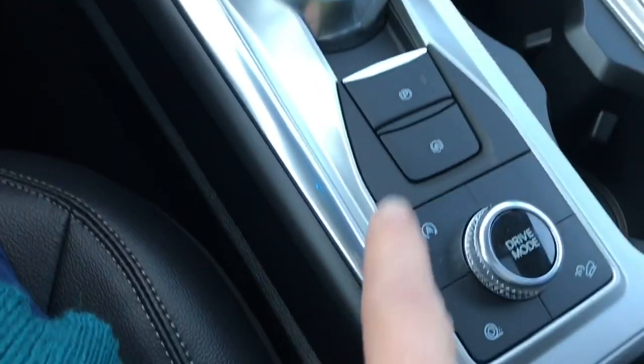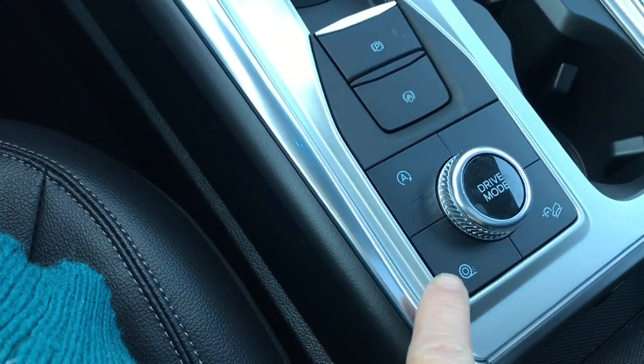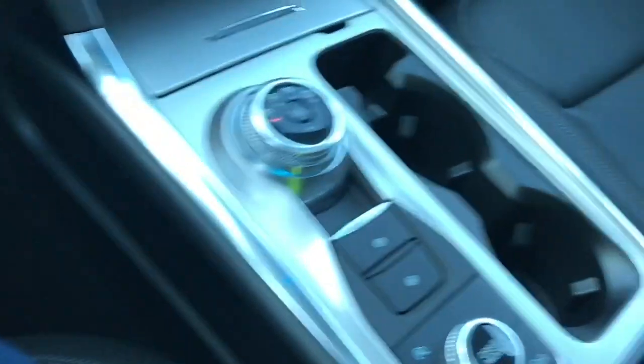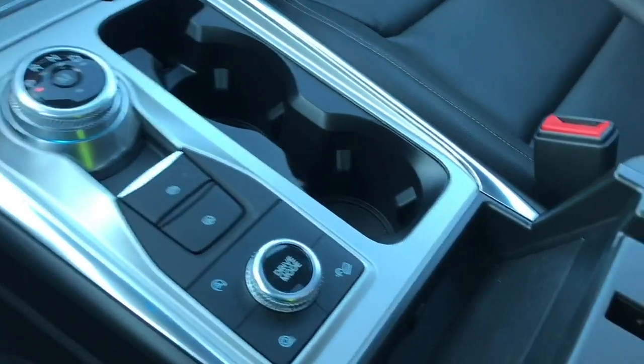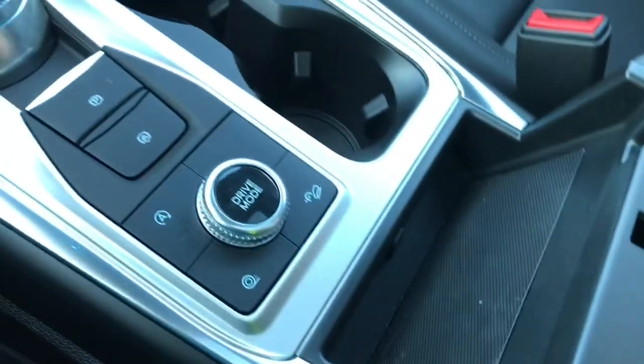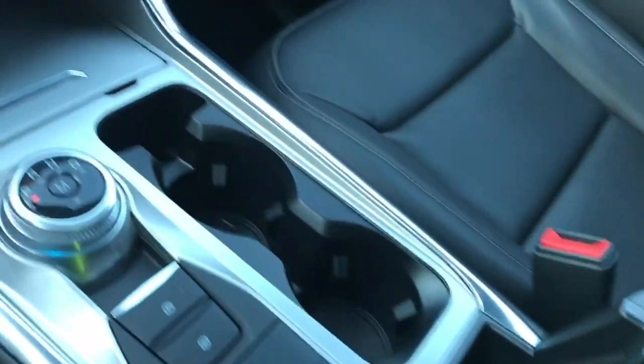You also have auto stop start for less idle time. There's your traction control and hill descent. Your armrest opens up, and there's lots of room in there. You take the bin out, there's a light so you can see what's going on, as well as a 12 volt. And it's quite deep, actually. You just close that right up.